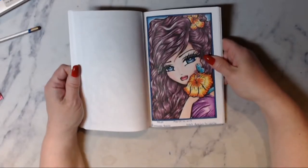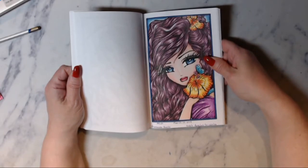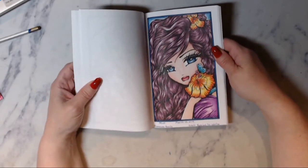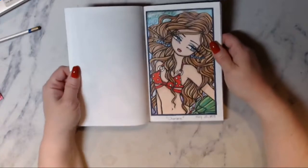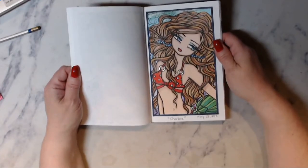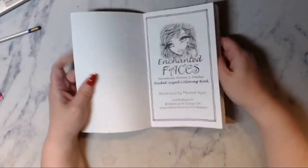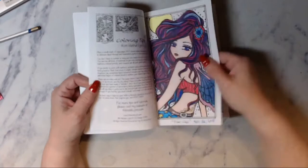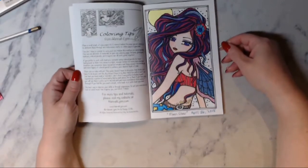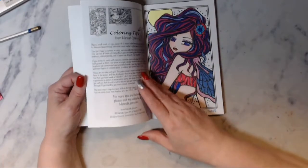And this I did with Prismacolor pencils, watching Julie's Passion for Coloring. And this is Charlene, and I don't know what I used on this. I don't have it written down. And Moon Glow, before I knew how to do anything. So there is that pile.